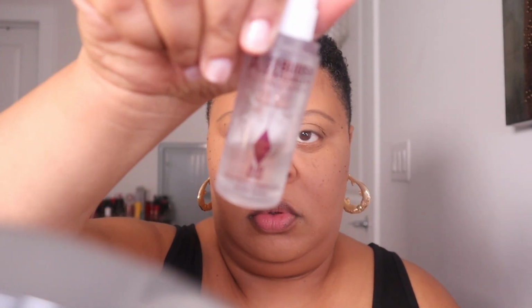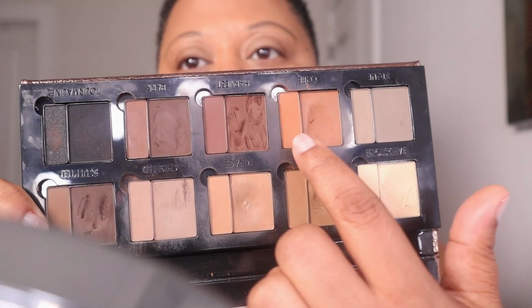Because I do have on a full coverage foundation and concealer, I'm just giving my face a quick spritz with the Charlotte Tilbury spray. I'm mainly using a Danessa Myricks Groundwork Neutral palette. So here I'm taking the shade Core, and I'm going to start building up the brown color in my crease.